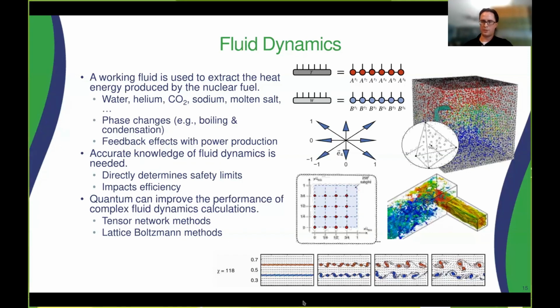And so some of these pictures here are from our collaborators at the University of Pittsburgh that sort of used tensor networks to do these initial simulations of fluid dynamics, as well as this one up here on the top right, which was actually a quantum algorithm for simulating the mixing of two different species of fluid, and using a Monte Carlo method to do that.